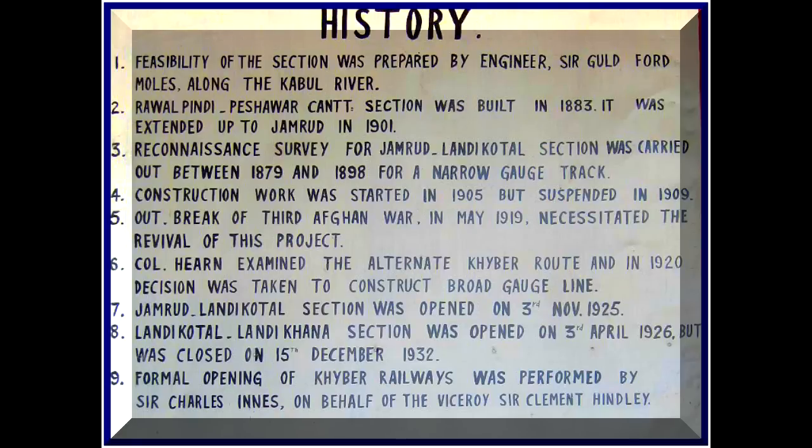It's even possible to take a steam train from Peshawar up the Khyber Pass. This notice outlines the history of the track. The Peshawar section was built in 1883 and extended to Jamrud in 1901.